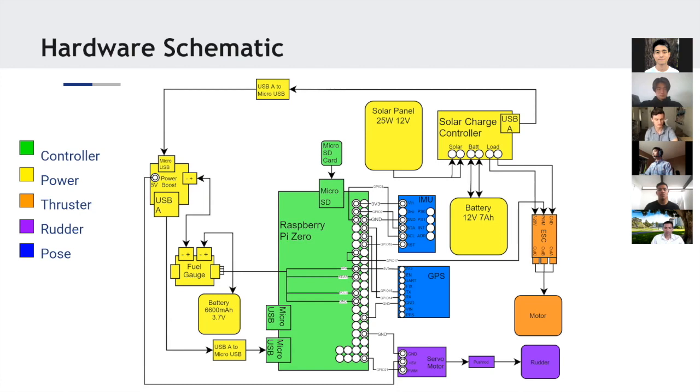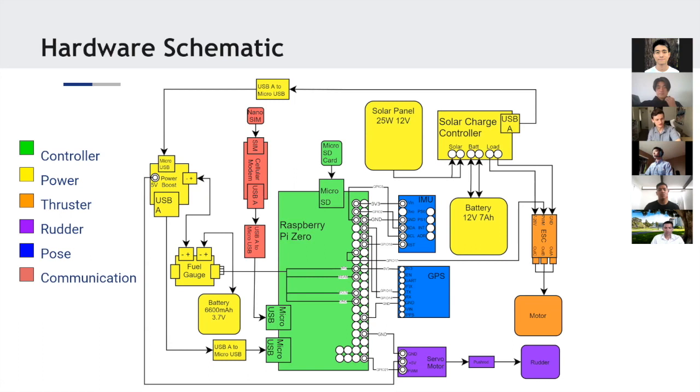Next, we need to get the orientation and current location. To get that data, we have a digital compass, IMU, and then we have a GPS. Lastly, to communicate with the device over cellular, we have a cellular modem, and that has a nano SIM in it, and that way we can send commands from a website, so basically anything that can connect to the internet.